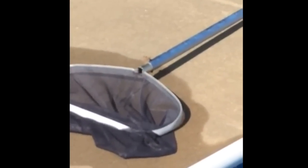I'm worried the chlorine's gotta be hurting him, maybe. I don't know, this isn't like natural habitat for turtles or anything, so I really wanna help him out. He's been climbing up the side, nearly to the top. This is just our little skimmer. I don't think it's designed for turtle retrieval, but it's all I got right now.